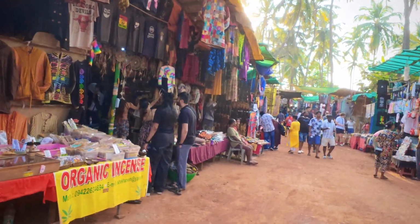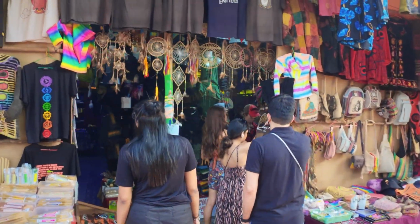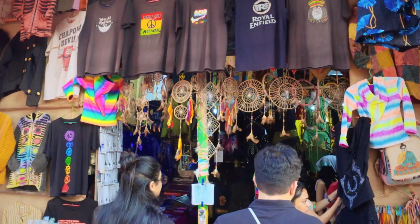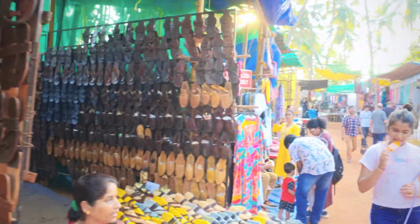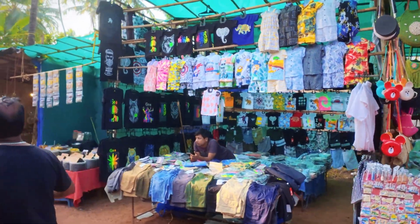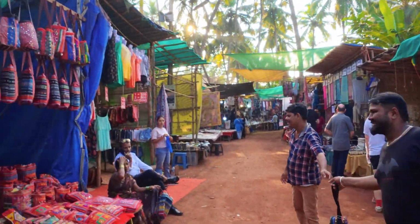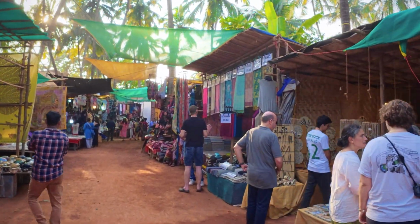Again guys, flea markets are only open on Wednesdays, and this is a pretty old store. You get a lot of psychedelic stuff in. But yeah, the flea market is also open on Wednesdays during the season time. So whenever you have time, you're coming down to Goa, do visit the flea market guys.